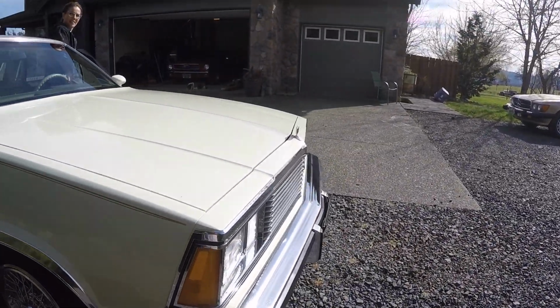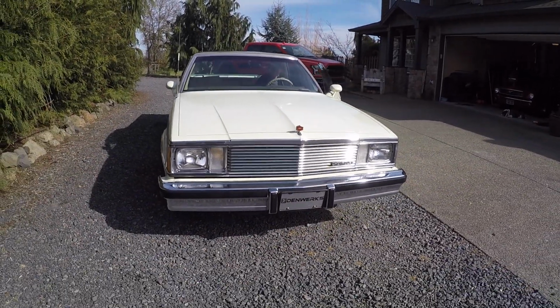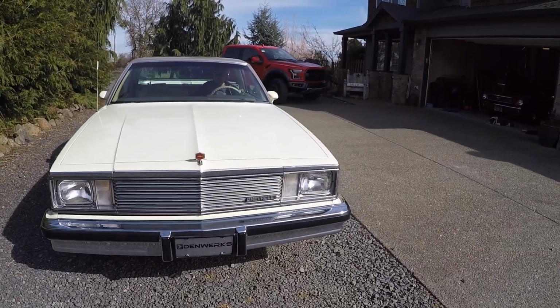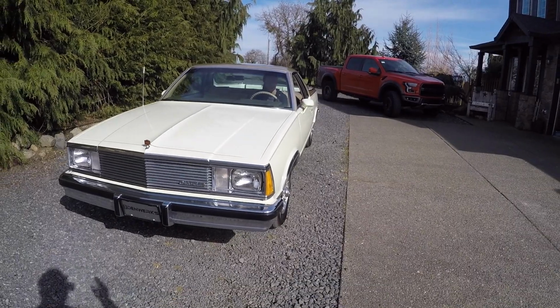Yeah, you couldn't get a 4-speed in California. And you could only get a 3.08 rear end in these, and you couldn't get that in any other El Camino. They were all under. They were like 292 or something like that.